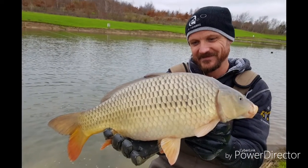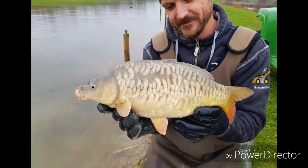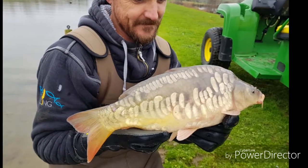So as you can see, there's a selection of the fish we've been growing on the fish farm. We've pretty much sold out of fish for this year. These are going back for next year. Just thought I'd show you a few of them, and then talk about what we've been up to.